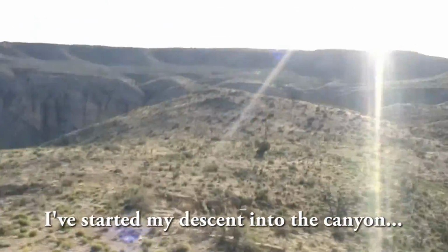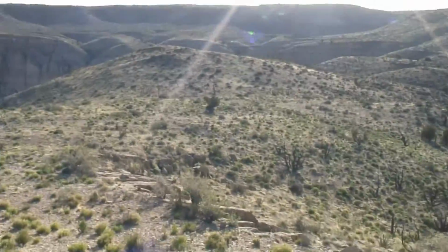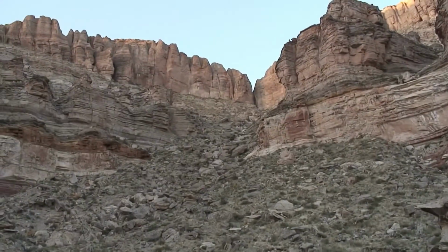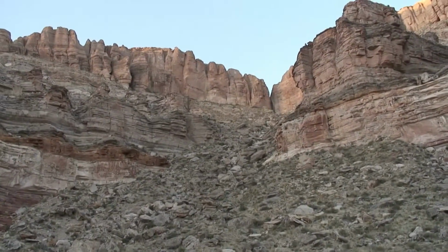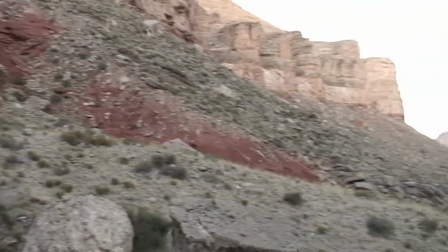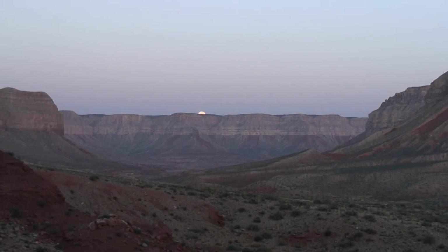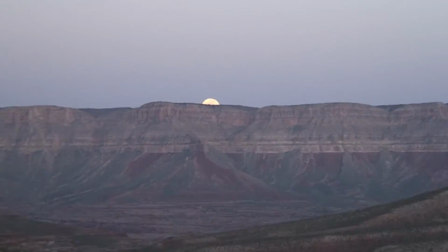So I've started my descent into the canyon. So far the wind has just been relentless. A little over an hour into my hike and I'm finally down off the big cliffs. From here on out, it's just a gentle slope to the bottom. Tomorrow night's a full moon.